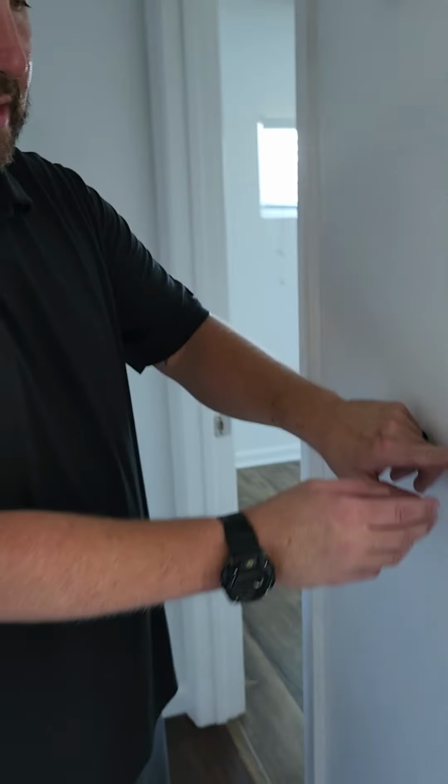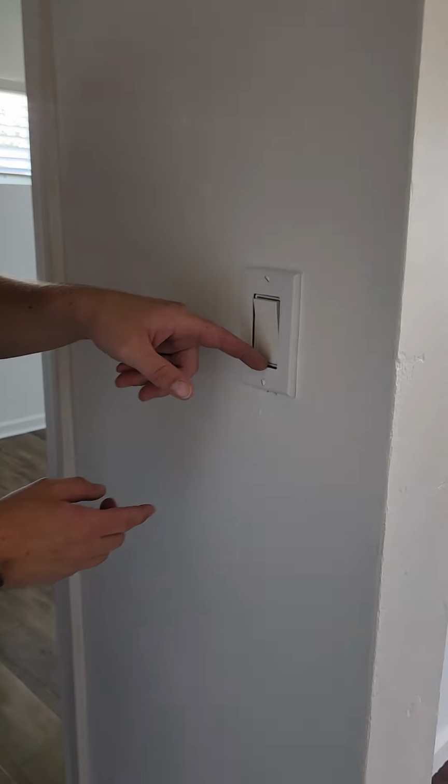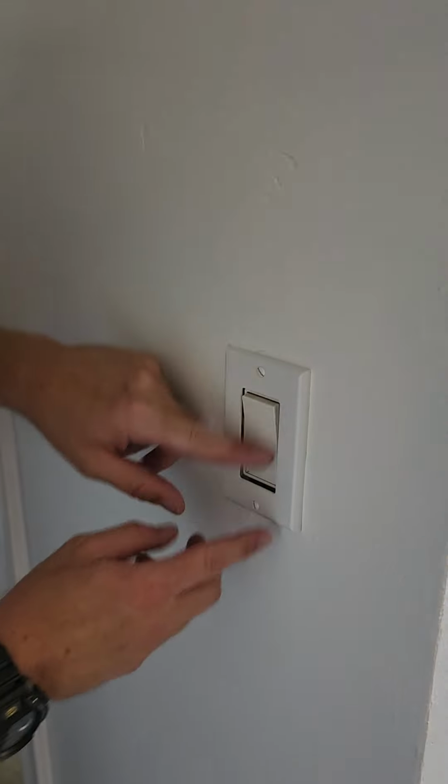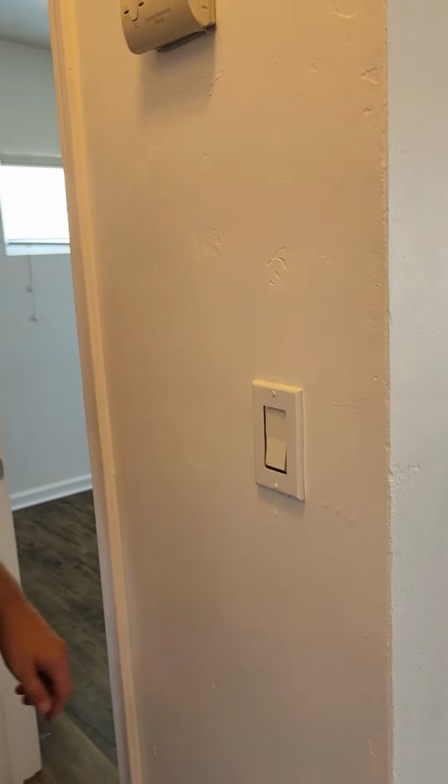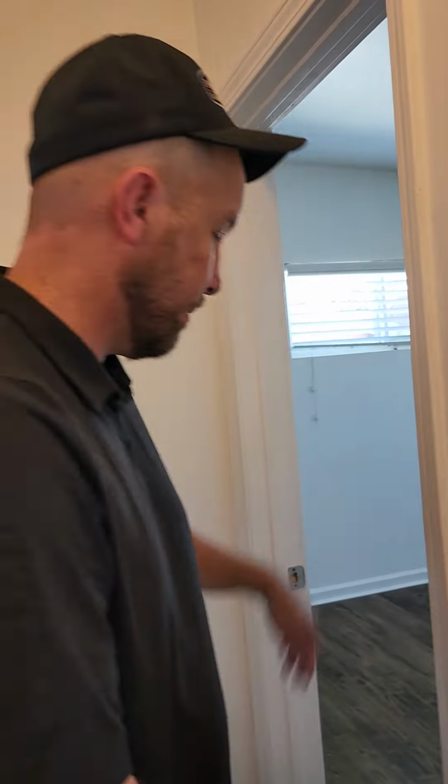Now, I just want to point out that some of the outlets and light switches have gaps from when they were installed, so you probably want to get a good handyman in here and fix these up. Good carbon monoxide in the home. You've got good smoke detectors in each one of the bedrooms.